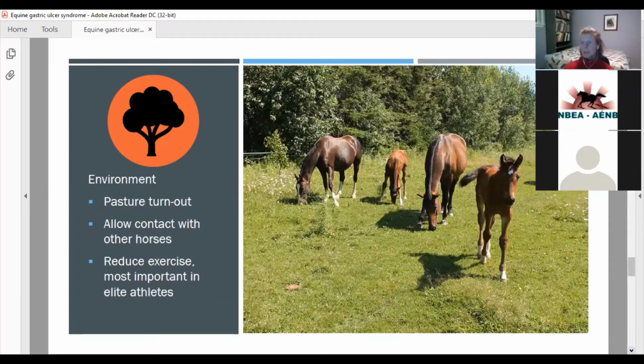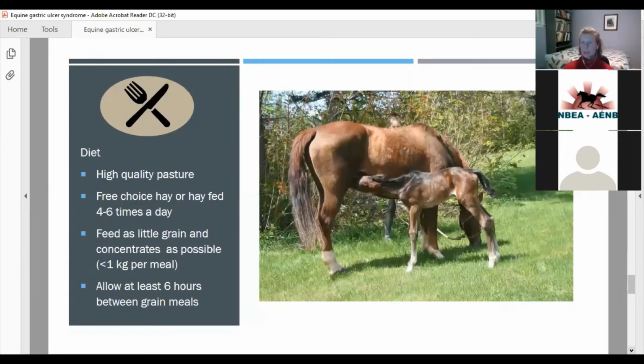Okay, so we'll move on to diet. And like I say, both diet and environment are linked, obviously, right? So whether you're on high quality pasture, fed hay 4 to 6 times a day, or free choice. And then you really do want to try to decrease the amount of grain that they can be on. Less than 1 kilogram per meal is ideal. If they do need some grain to keep their weight on, at least allow 6 hours between grain meals as well. And as low a starch grain as well.